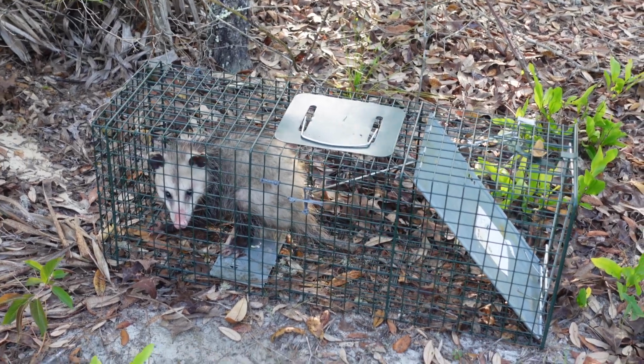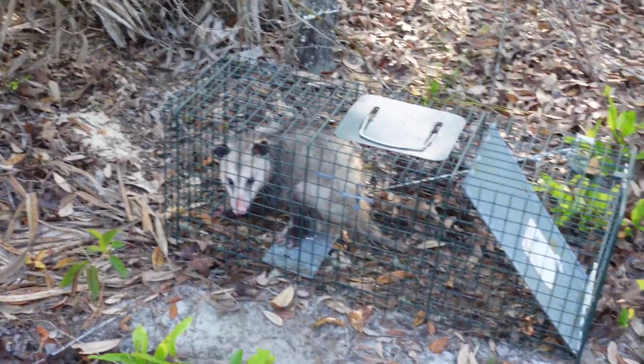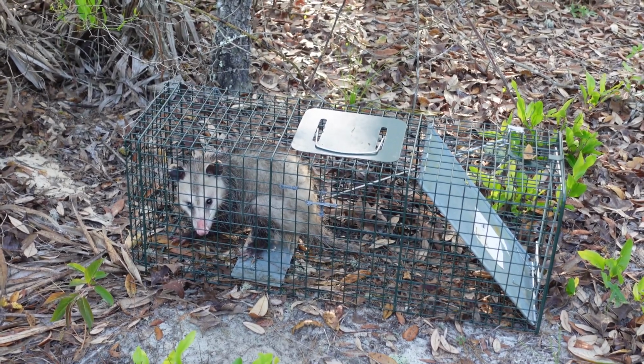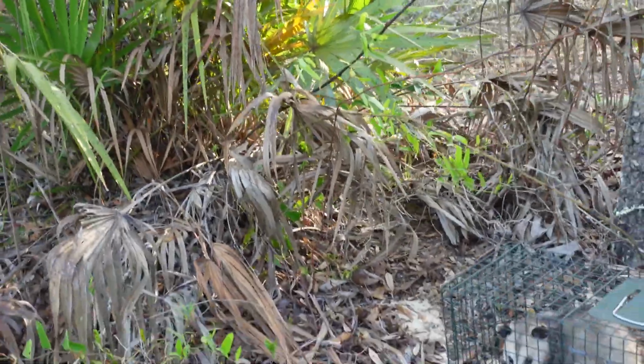I'm assuming the trap has probably moved. I don't think the trap was exactly right here. Rory might have had it like under this little area. But I think this is like the third possum that we've caught back to back to back, because I came live the other day and showed you guys a possum.